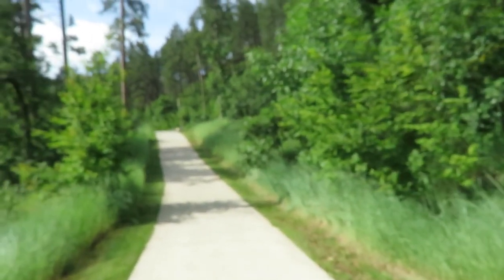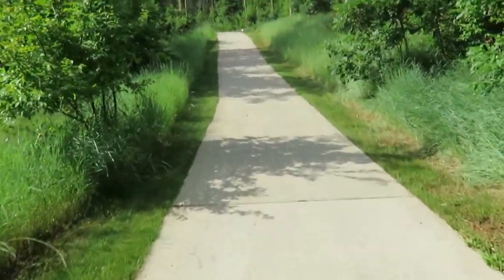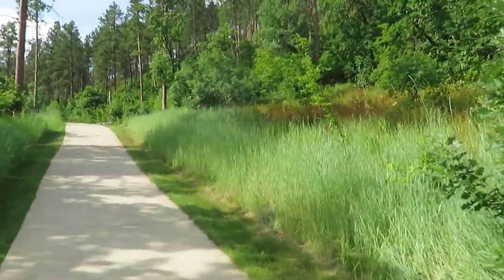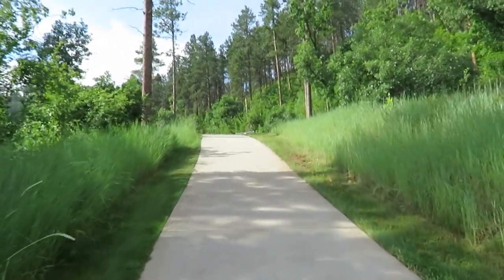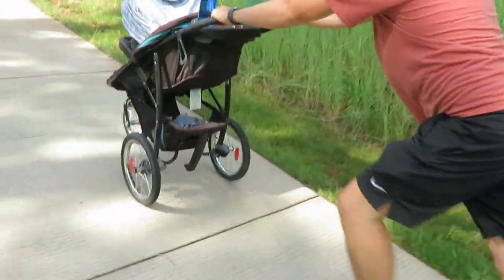Getting a nice little hill workout in. I'm waiting for the next explosion. I don't know what they're doing, but it sounds like dynamite or fireworks. Really loud. Oh goodness, we have no hills where we live. Look at this. He's walking like an old man. I am an old man.